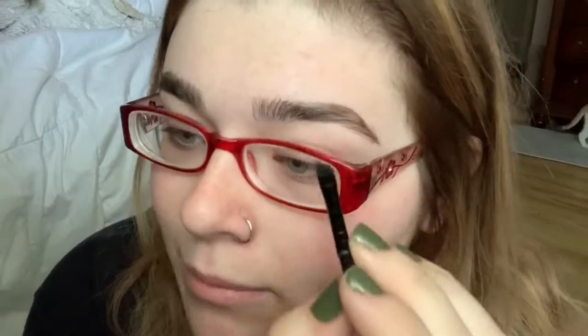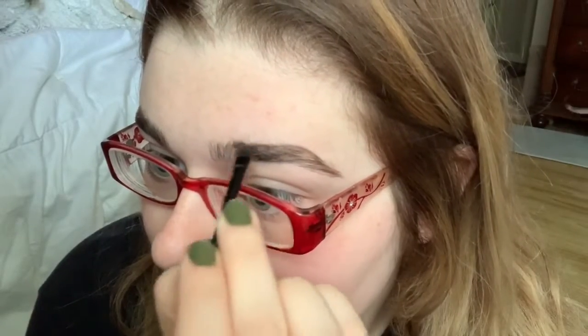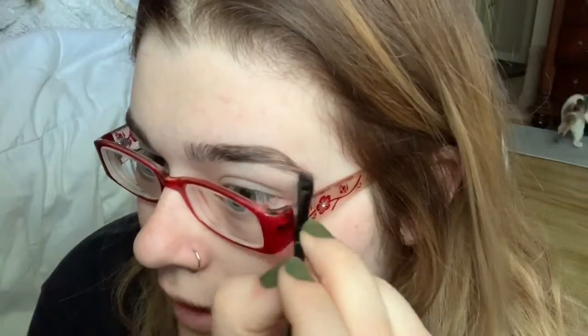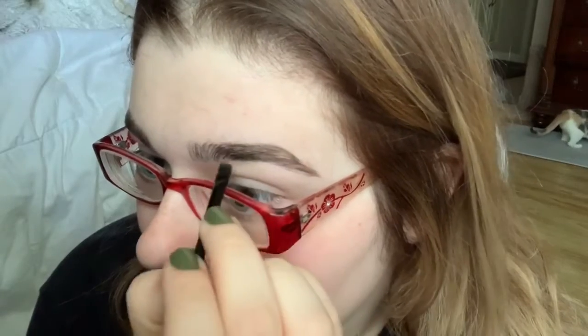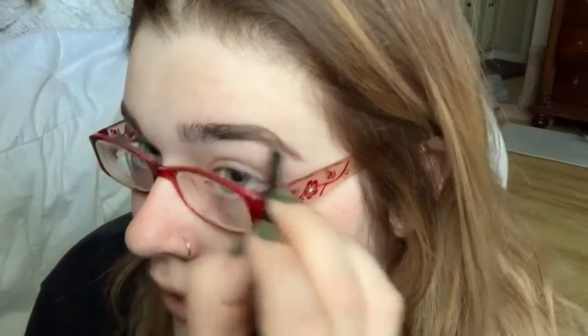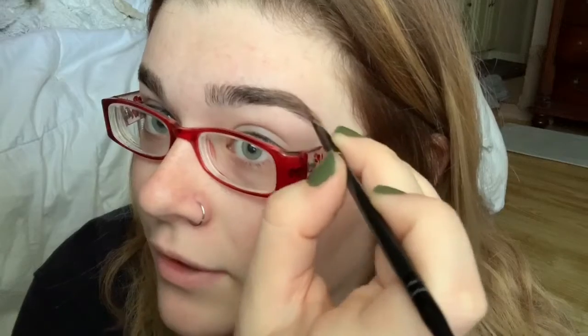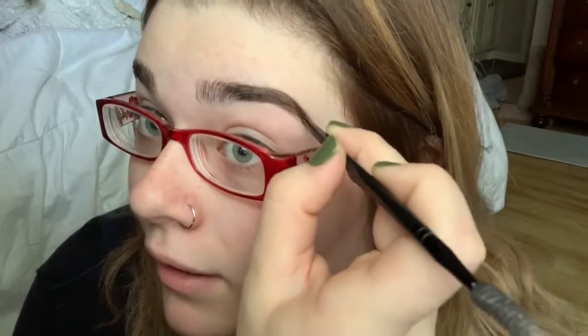Now this eyebrow that I'm working on right now has a bit more sparseness than the other one up in here. So we are gonna fill it in up here. So just a little bit right there, a little over here. Like I said, I'm not really doing that harsh line that they want you to do. I'm just filling her in. Like right here. Like this spot, this has to go. And we're just gonna connect this a little bit more.